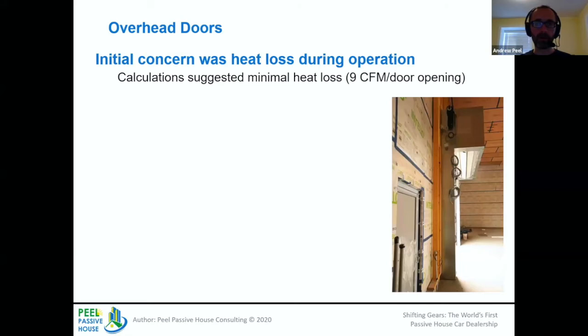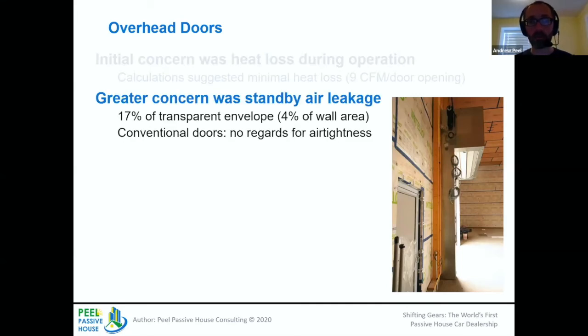But with a bit of sensitivity analysis, we reasoned that actually this isn't going to have a big impact on the heat loss overall. As long as it's operated fine, then actually we don't need to concern ourselves much about that. The greater concern turned out to be a standby air leakage.